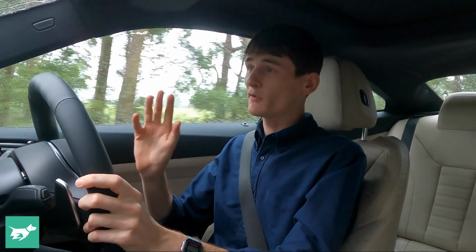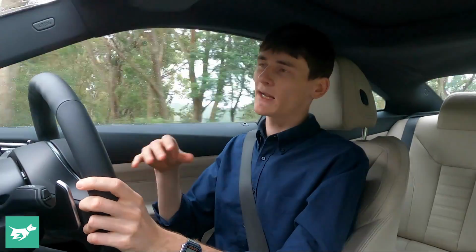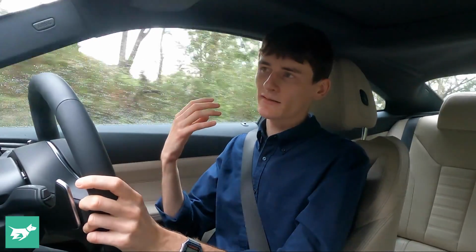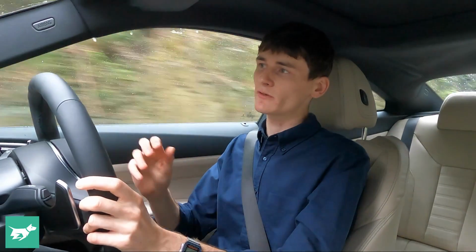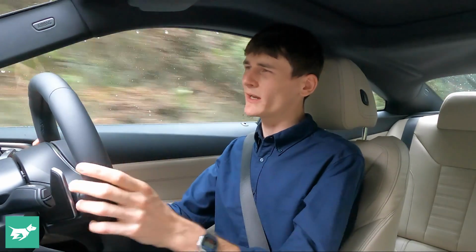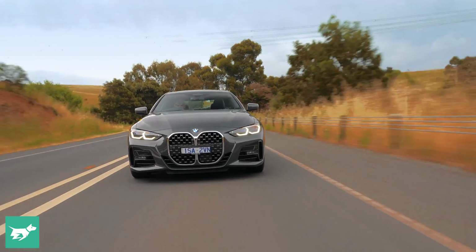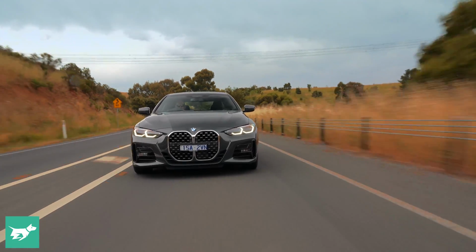And if you want to know my perfect drive setup for this car, I've actually configured Sport Individual to have Sport engine response and Sport dampers and Sport transmission response. I have it in manual, and I leave the steering in Comfort, because in Sport, the steering just feels a little bit overly claggy and heavy without any reason. So that's my ideal setup for this 430i at least.